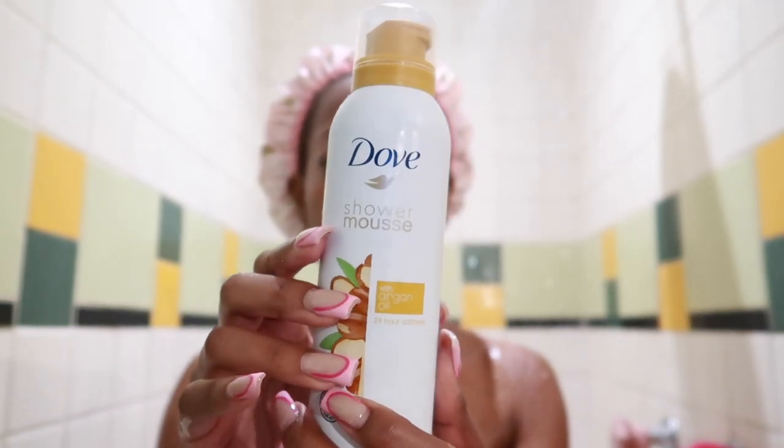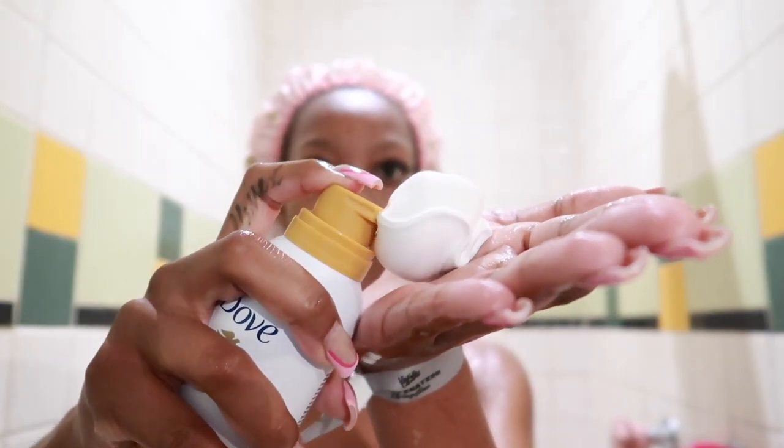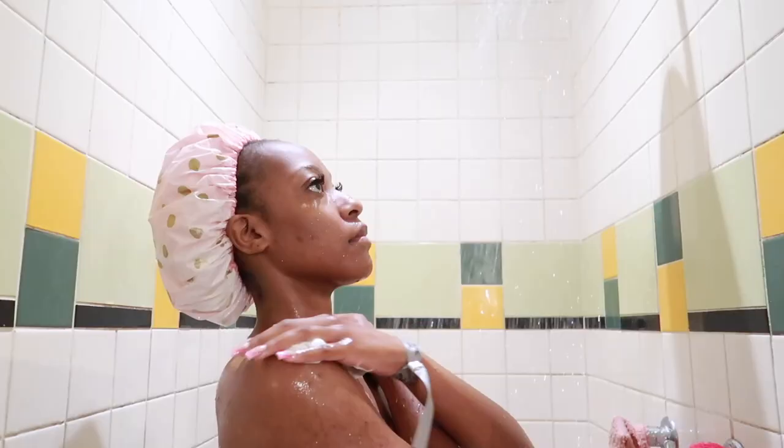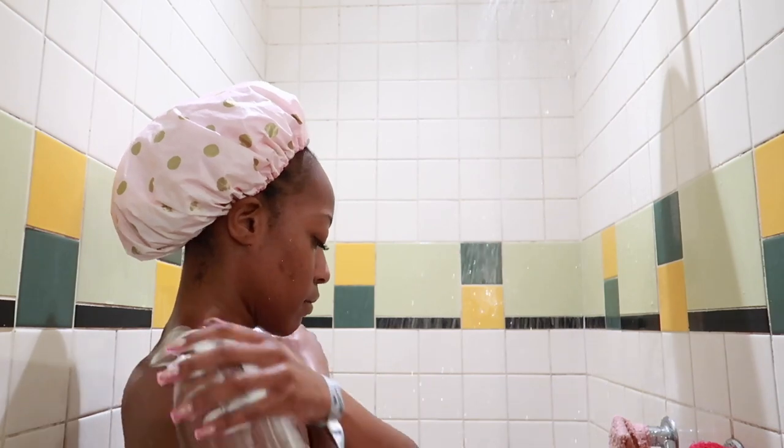When I'm feeling extra, I finish off my shower with this shower mousse, which also doubles as shaving cream actually. It's just that extra step to make you feel all plush and smooth.